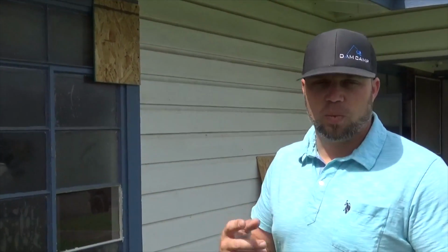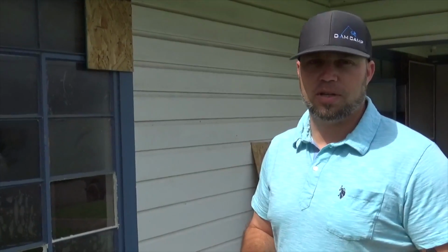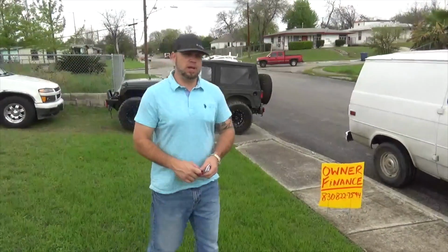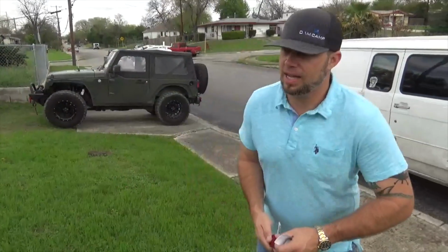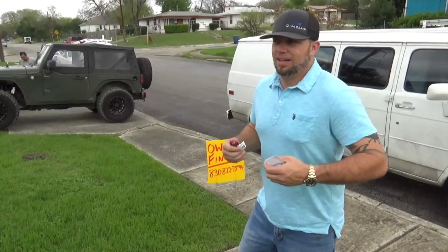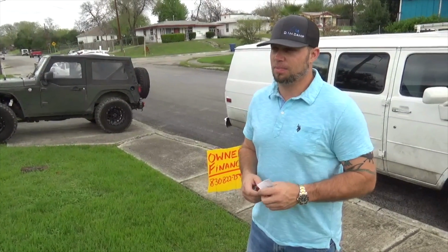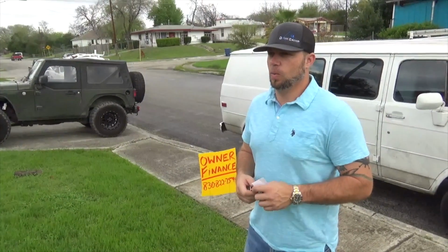What we're trying to offer is safe and affordable housing with owner financing to the people in our community. There's a catch-22 to this. If it's too big of a rehab, you don't want to put the sign in front right out the gate, because a lot of people can't see what it's going to look like, and we've actually run off some people. This one's not that bad, so we actually put the sign out.